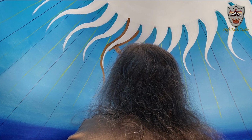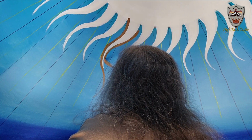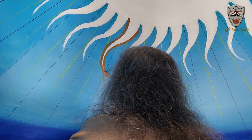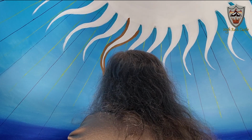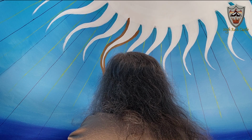This is going to help sharpen up that white line real nicely too, and give me a nice clean spot to paint the metallic gold in.